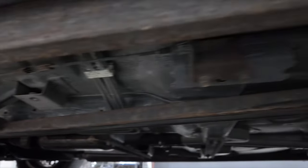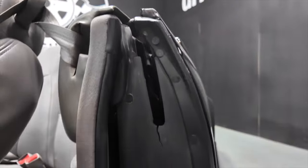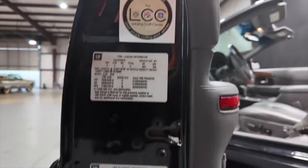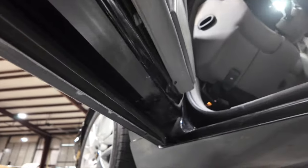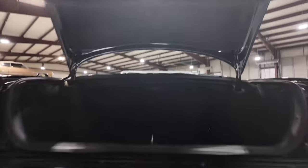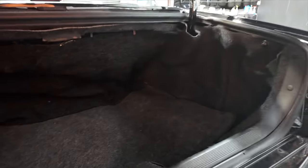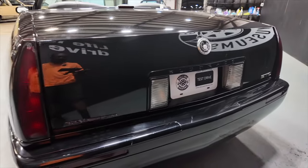Driver side frame and floor pans. Passenger side. Checking out the jambs on the lower doors. Deck lid. Trunk nice and clean. And the deck lid is automatic latching.